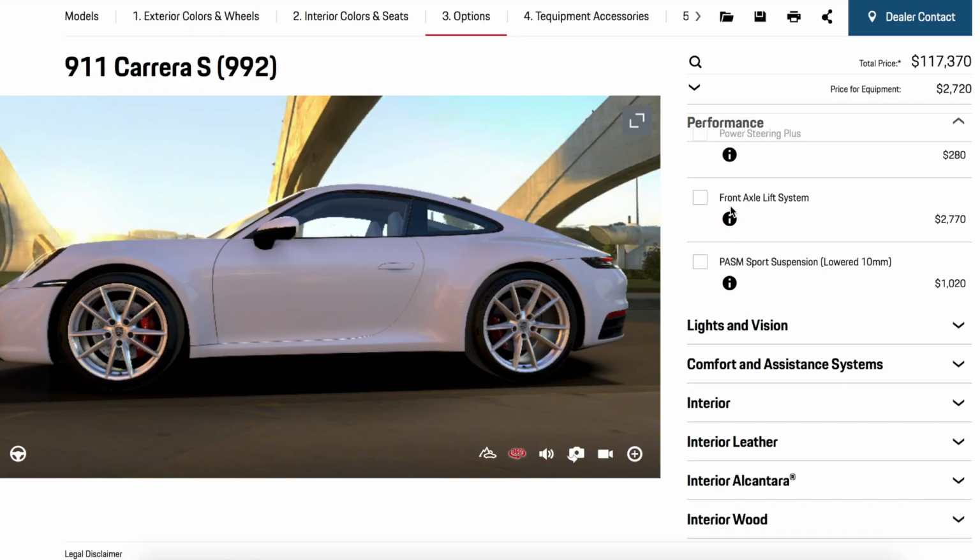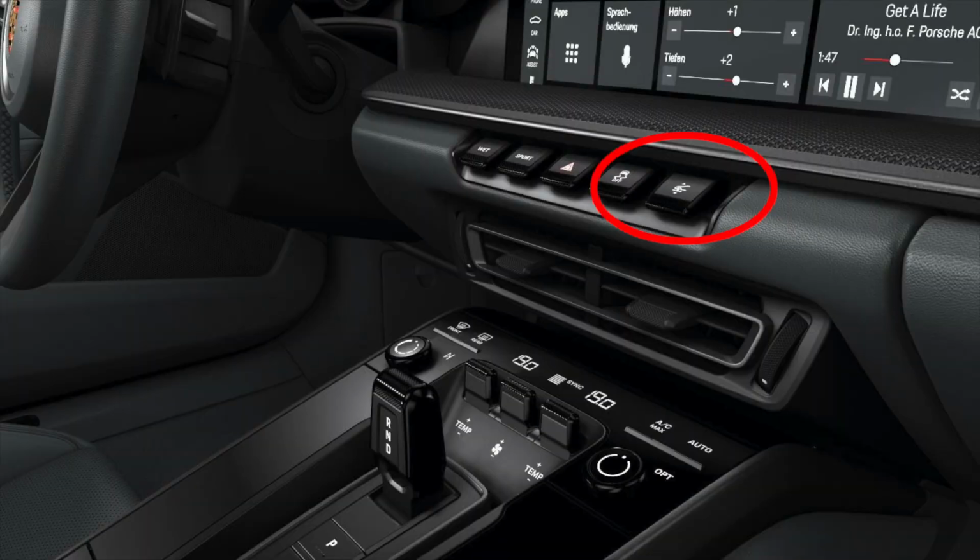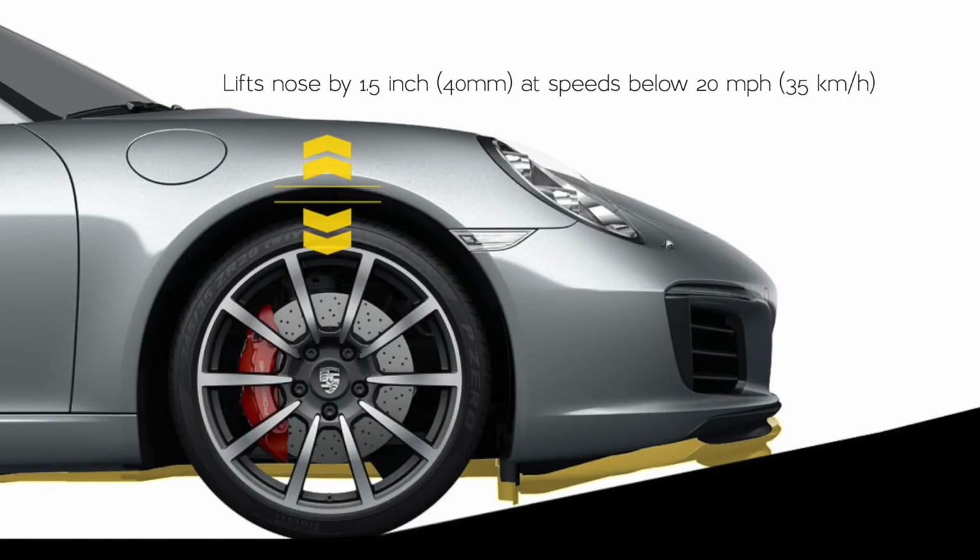Next is front axle lift system. I'm going to sound really ageist here, and I'm sorry, but it seems the only people, or most people, that get this are older gentlemen that keep their 911s in the garage year round and rub them with a nice soft cloth and never drive them. Yeah, this certainly seems to be for people that are super cautious.